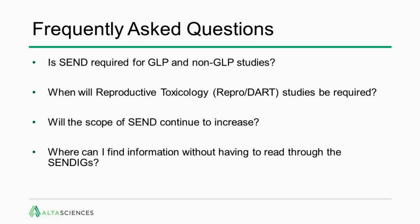Where can I find information without having to read through the SENDIGs? This is a great question, as the SENDIGs can be long and confusing at times. The Fuse Wiki FAQ is a fantastic resource. Not only does it outline frequently asked questions in regards to SEND, it also allows for new questions to be asked regarding the SEND implementation forum. I highly suggest that everyone have this bookmarked, and you can find it in the reference section of this presentation.